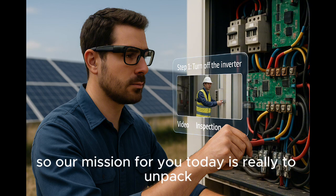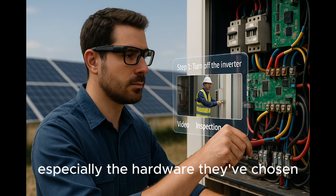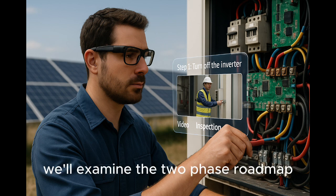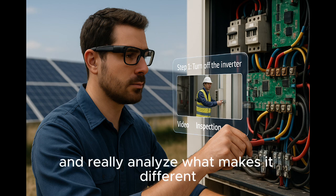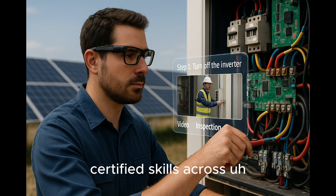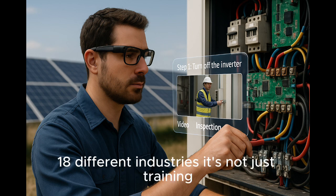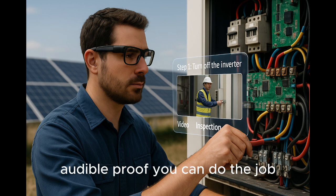So our mission for you today is really to unpack the whole system. We'll look at the tech stack, what's actually in it, especially the hardware they've chosen. We'll examine the two-phase roadmap, what's coming in 2025 and then 2026, and analyze what makes it different. And that key thing, it's turning actual job performance into verified, certified skills across 18 different industries. It's not just training, it's about proof. Real-time, auditable proof you can do the job.